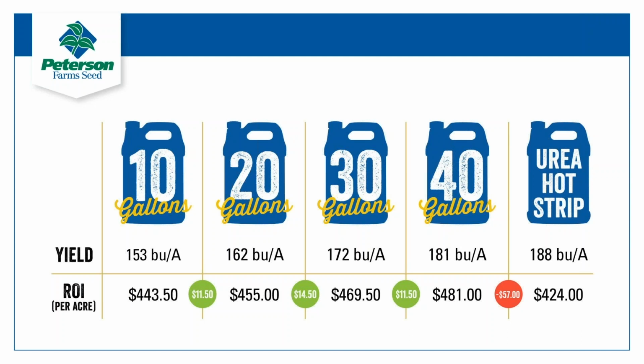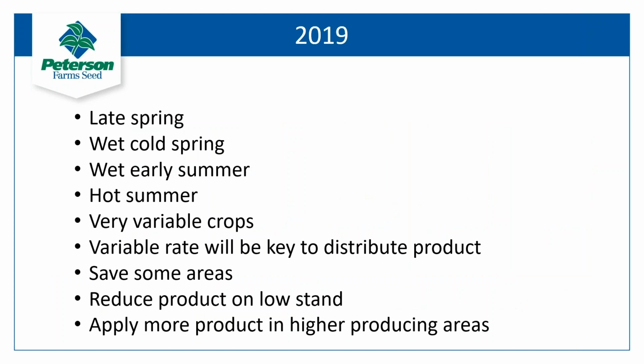So why is this important? This year in 2019, it's very important. In our area, we've had a late spring. It was a cold, wet spring. As we got into the summer, it continued to stay very wet, and then it got really hot. So we had large parts of the field that were completely covered in water with hot temperatures. When you have that combination, that nitrogen that's in the soil is getting eaten up by microbes.